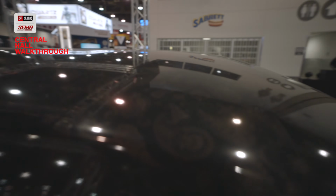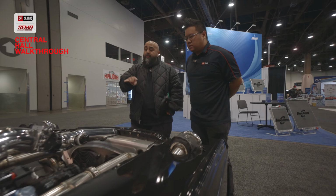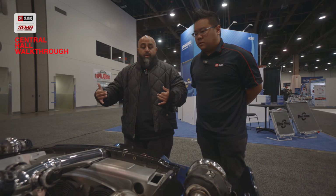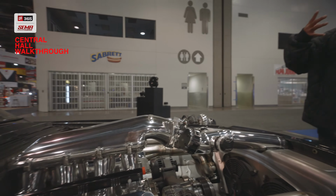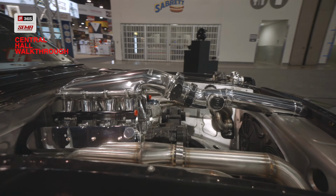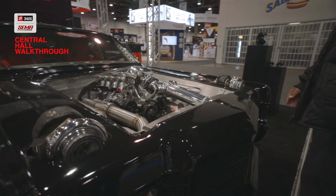Absolutely. I mean, I'm a little bit OCD when it comes to things like symmetry. So when you have an engine setup like this where you can create a symmetrical, twin turbocharged setup, it kind of appeals to a certain part of that OCD nature. So, you have your cool side and you have your hot side and they're symmetrical. It's pretty cool to see.